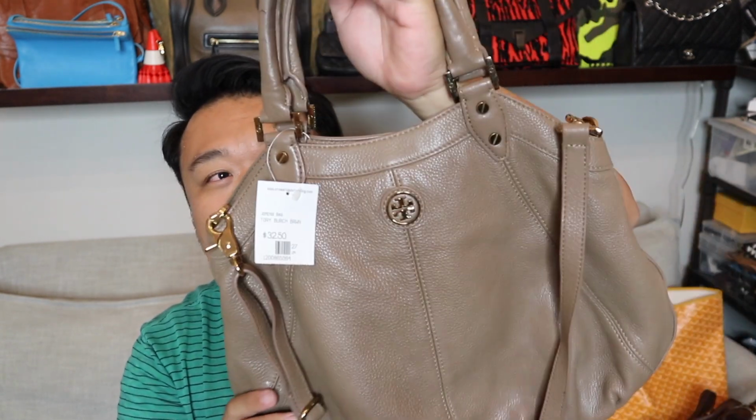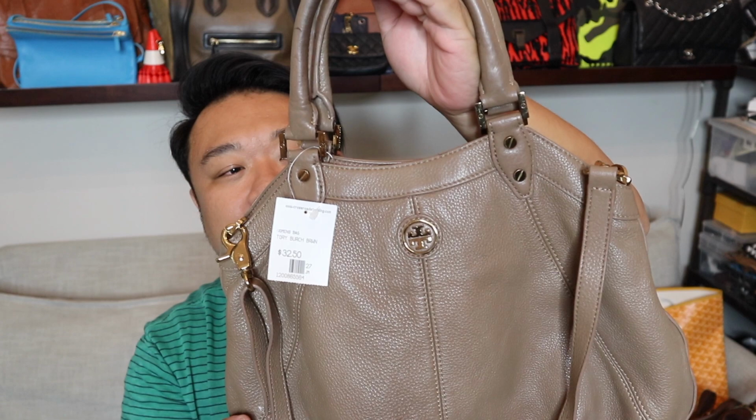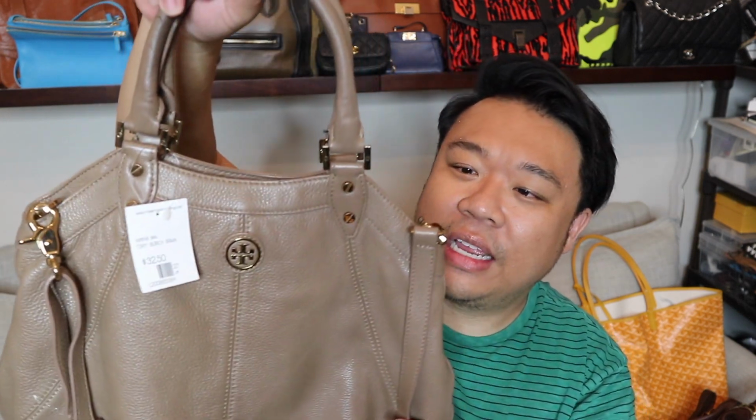This might be one of her older styles. I think it was probably before 2013. Anyway, this is an older style, but it's still in pretty good shape. It does have some marks on it. You can see these white marks right there. I think it's paint or something, so I'm going to see if I can get it out.